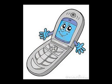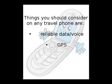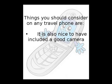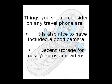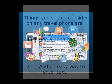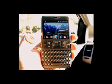Now here are a few things you may wish to consider on a travel phone. Reliable data and voice, GPS, Wi-Fi, and a great battery life. It's also nice to include a good camera, decent storage for music, photos, or videos, and an easy way to enter text. Applications could be another important factor, so you should decide if you are just looking for a phone that does nothing more than make phone calls, or are you going to be ambitious and find something that can do internet voice calls, mobile travel blogging, etc. If applications are important to you, you may wish to focus on the top 3 platforms, like the iPhone, Android, and BlackBerry.